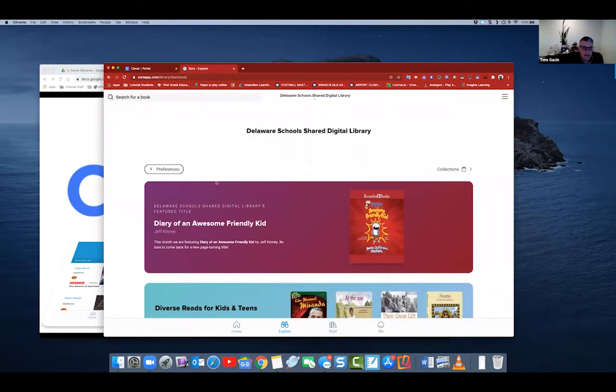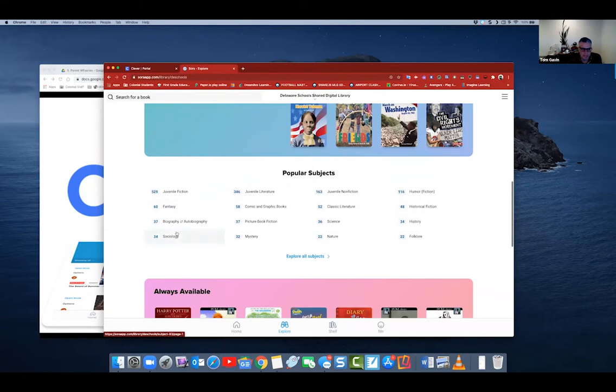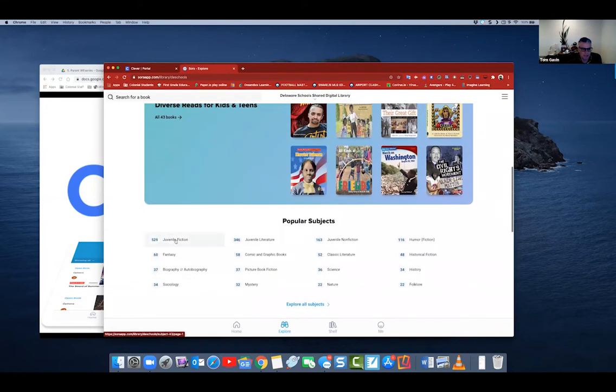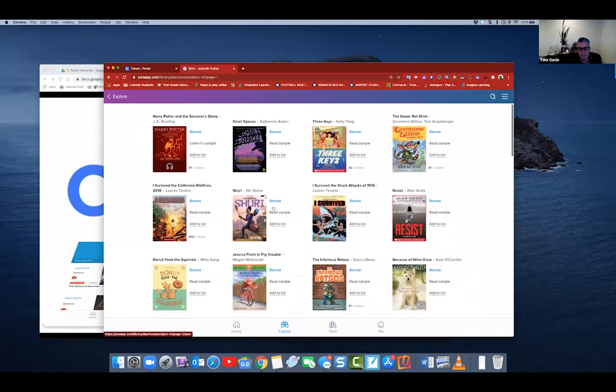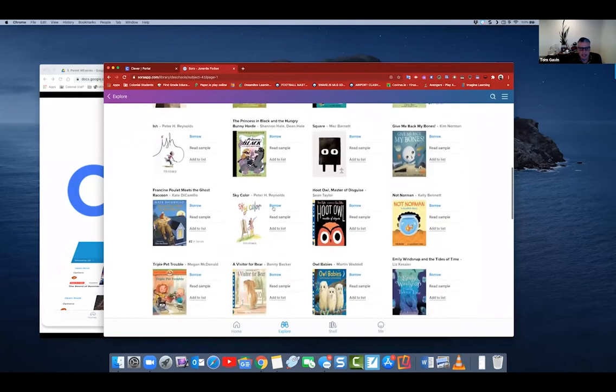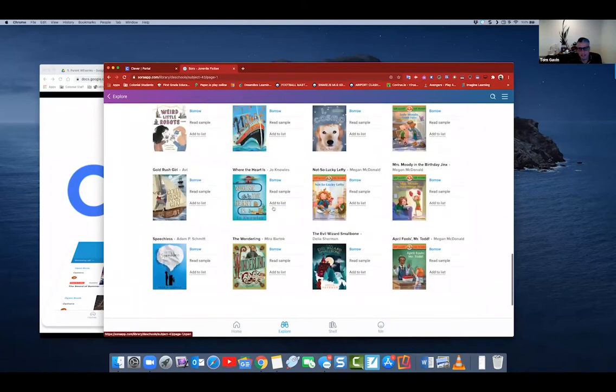All right. So again, if your student's also interested in specific subject areas, maybe juvenile fiction, I can click on juvenile fiction. And then this is going to bring up, and you'll notice it's only showing me books that are available because I selected that. And you can see there are some really great books in the collection.